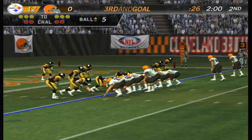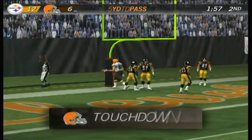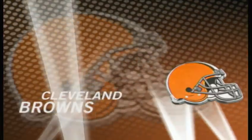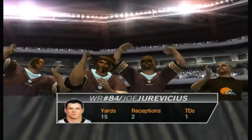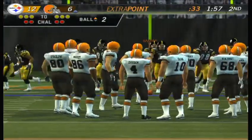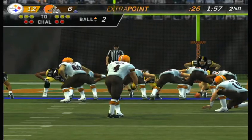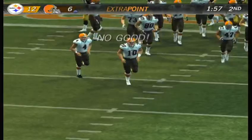Harrison, the lone setback. Pressure goes to the end zone. Touchdown, Browns. This is a good play by the offense in the red zone. The wide receiver is going to break away right here and come up with a catch and the touchdown. The extra point is no good.